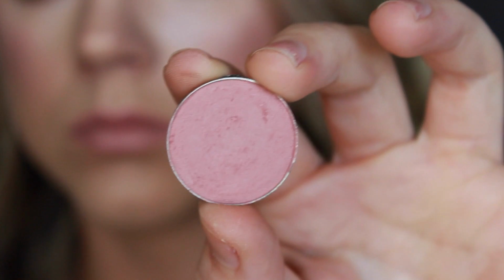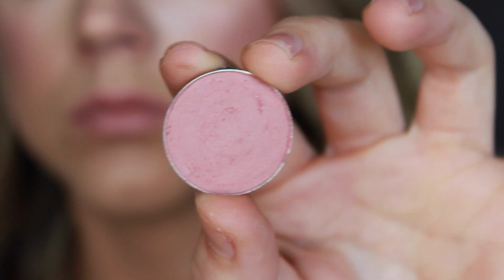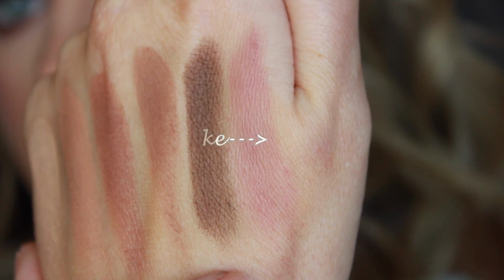All right, and then Cupcake for the win. Or pink. If you're gonna do a purple or pink eye, like a lot of color packed on the lid, Cupcake is a perfect transition color because it takes the transition from that intense purple into a more natural skin tone color. So you can even put Peach Smoothie all over your eye, this in the crease kind of fading into Peach Smoothie, and then go in with your purples on the lid and it will look amazing.